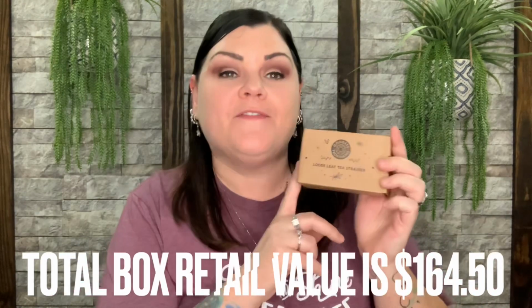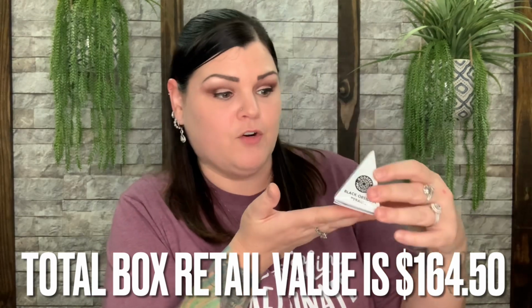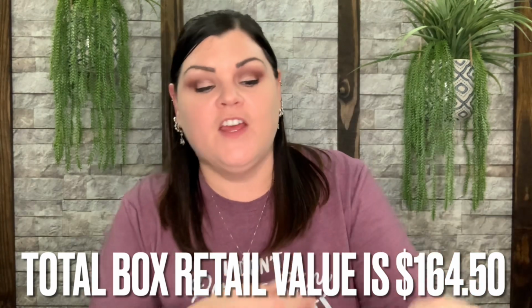So a quick recap, we have this new thing right here, series number 1 of 6 cards for an Oracle deck, right? Oracle deck? Yes. Oracle trading cards is what these are going to be. Loose leaf tea strainer, which I think is super cute. You have this pyramid crystal, which I think is really nice. You have this little bag, and I think it's cute that it does change colors. It gives it a little curb appeal. You have a collagen booster to test out. And then you have some rose petals and a face oil.